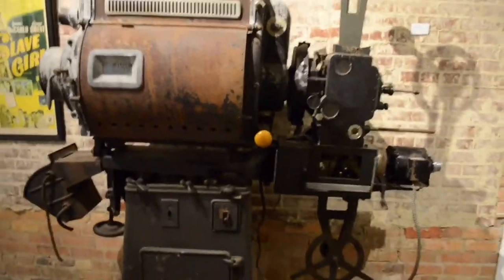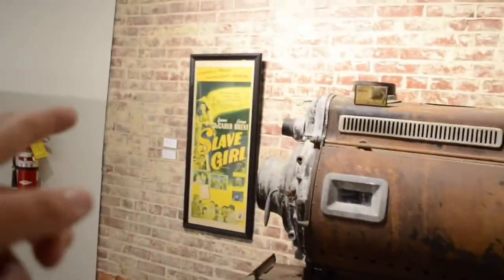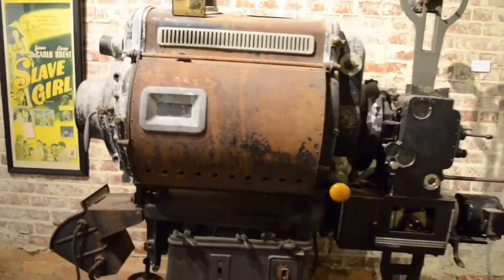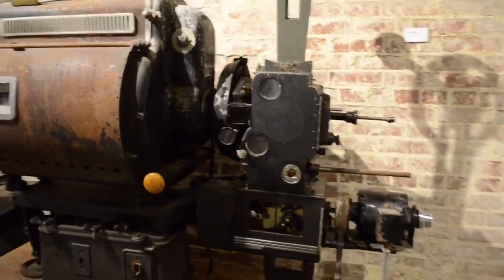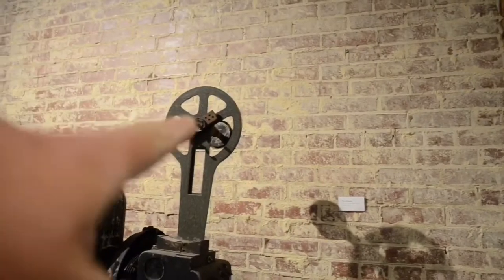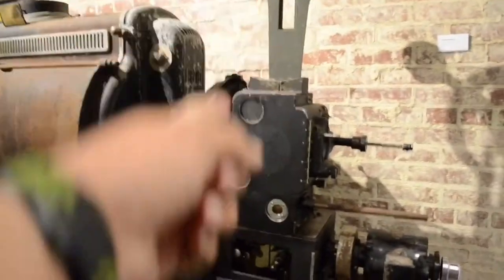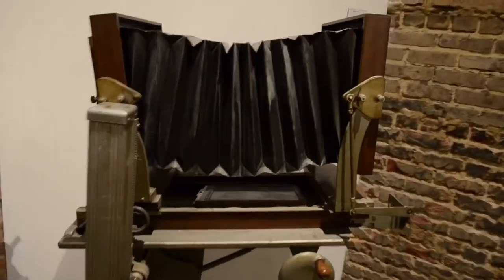It's an old projector out of Pittman. This projector is the one that played that movie. This was in the Pittman Theater in 1920 through 1926. Absolutely amazing. The film reel would have gone up here and down here and would have run through this box, projecting it out onto a screen. That's absolutely awesome. They also have this very old camera here.